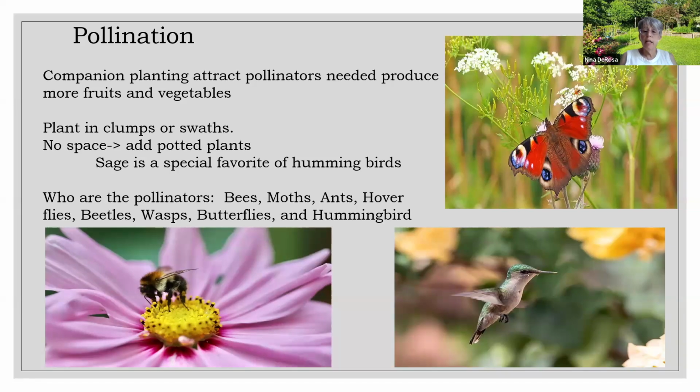So to attract them, we want to get swaths or big clumps of the flowers together. They don't have to be in the beds of the vegetables. They can be in pots near, or they can be like at our vegetable garden. We have a big gate because we're in a park and we have a big, heavy deer problem. So we have a 22-foot fence around it. But outside the fence, we have put in a wildflower garden of natives. And we help to attract as many beneficials as we can. So you can do that on your property if you have the space. You can grow a native garden somewhere else, and it'll definitely help your vegetables.